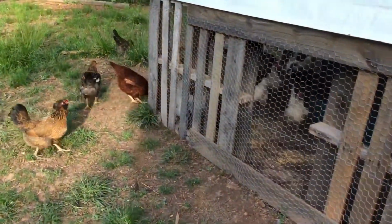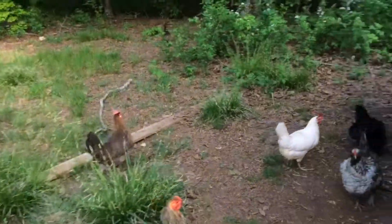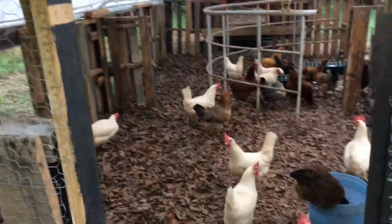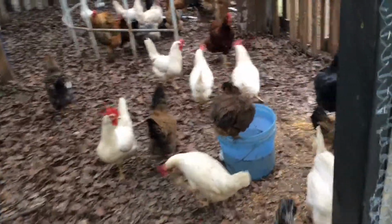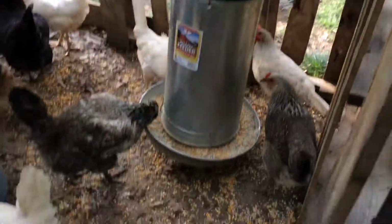And let's see, we put some more leaves in here because they had already scratched out all the leaves from last time. So we filled this area with leaves so that it wasn't so dirty in there. And we put in a screw to hang this feeder.